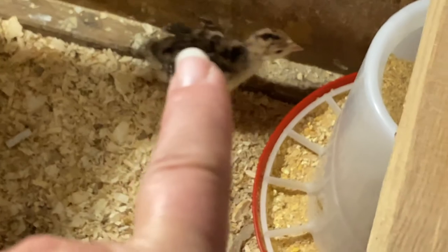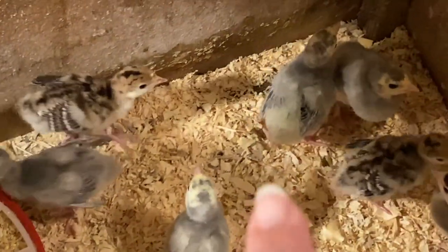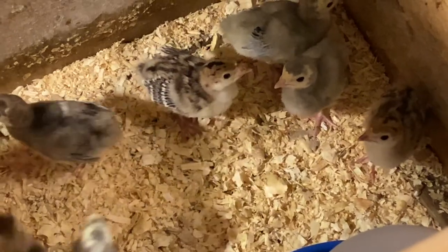I think these two here are going to look like the bourbon red. Everybody else has got a gray tint to them. So that's definitely going to be gray slates mixed.